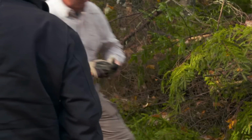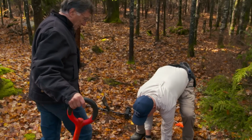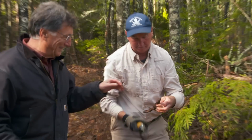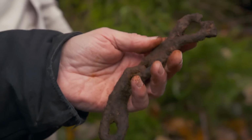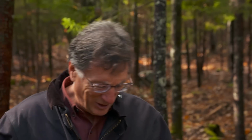Right, let's see what it is. Look at that. Look at that. That's a big chunk of iron. Look at that. Oh, you know what that is, Gary? That's an old chain, isn't it?